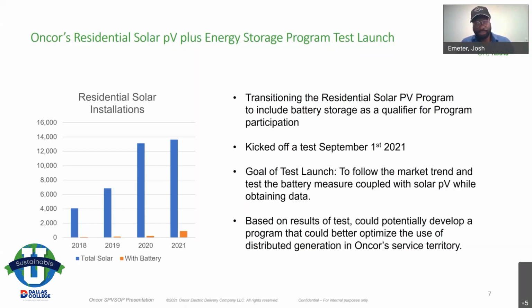We started this test in September 1st with limited budgets, just in order for us to see how the launch would go, how it would be received. And the major goal of this launch is to follow the market trend and test the battery measure coupled with solar PV. And we also do it right now to obtain data. And this data would help us understand how we could potentially develop a program that could better optimize the use of distributed generation in Oncor service territory. So the goal is to provide better means in order to have distributed generation in the Oncor service territory, and to also match the trend in our Oncor service territory.